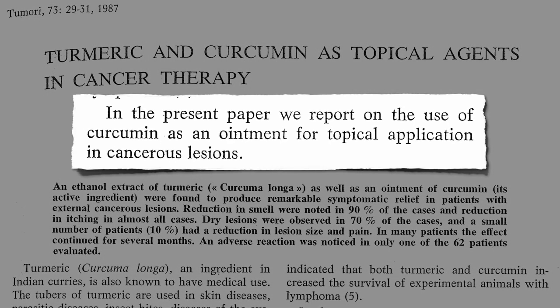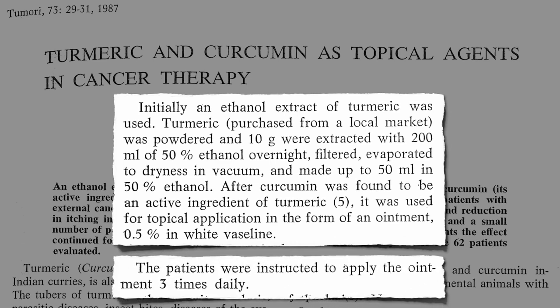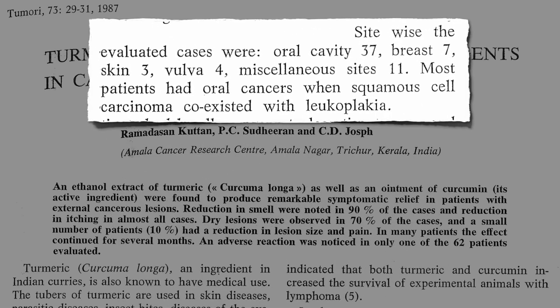Turmeric and curcumin as topical agents in cancer therapy. They just took some turmeric from the store, made a tincture out of it, dried it, put it in Vaseline, and then had cancer patients rub it on their cancer 3 times a day. What kind of cancer can you get at with a finger? These were folks with cancers of the mouth, breast, skin, vulva, and elsewhere.